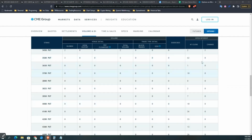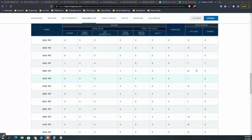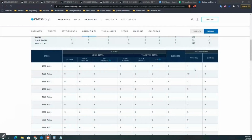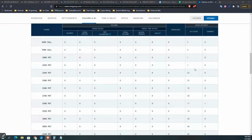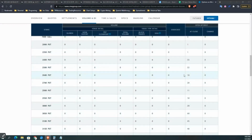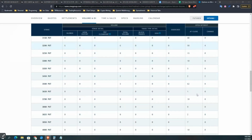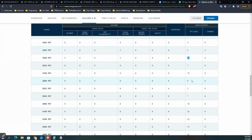So as a result, we can actually get a lot of usable information from the open interest data on the put side. And all I really want to do is see where the institutions are most interested in writing puts. So you can see the 25,000 puts got 53. 30,500 got 60, 45, 45, 58 on the 32,000s. 35,000 got 62. That's a pretty big number.